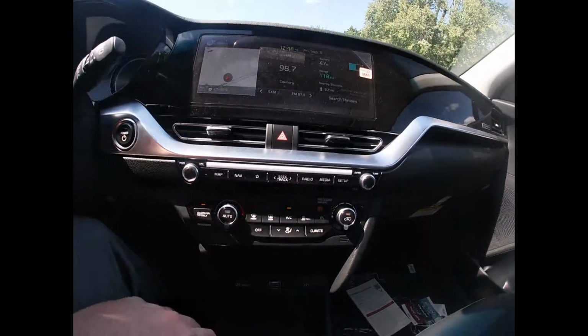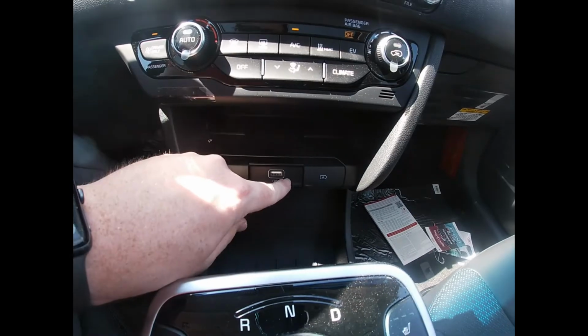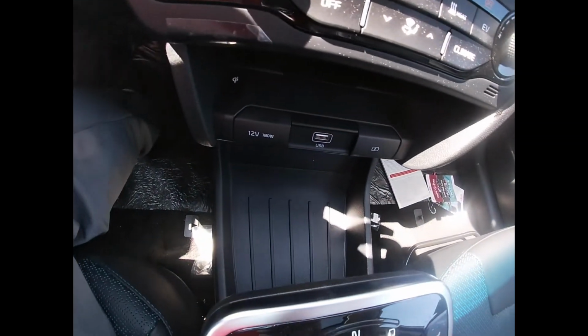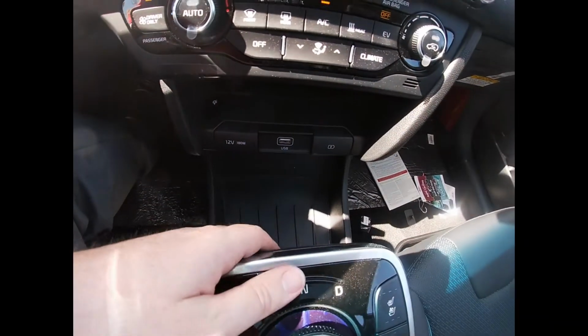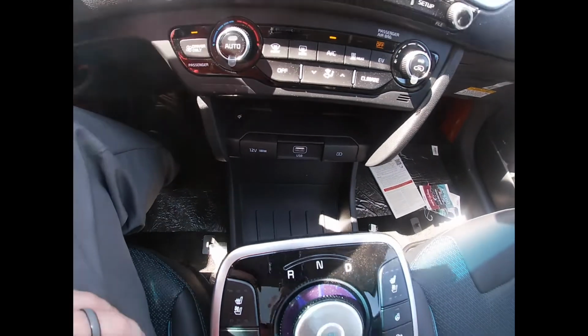So coming on down, you have a wireless charger right here. You have a 12-volt outlet, USB charger, and then a fast charger as well. A little storage nook down there, very nicely designed by Kia, where you can store something like a laptop or maybe a little bag or something like that. Pretty nice down there.